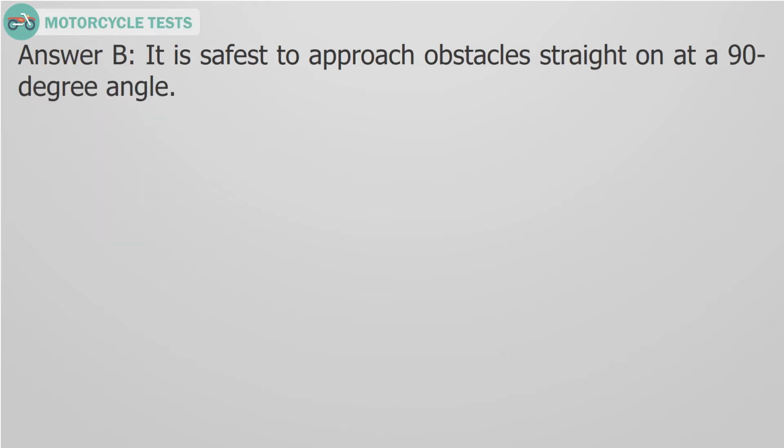Answer B. It is safest to approach obstacles straight on at a 90-degree angle.